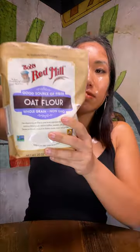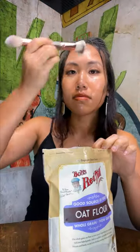Blend, blend, blend. Now go in with this setting spray by Pam, which gives me a beautiful dewy look. Last but not least, we have a vegan friendly oat flour to really make sure everything is baked in. This is my everyday office look.